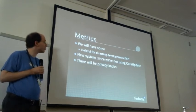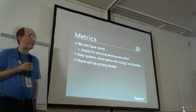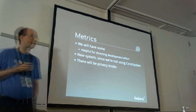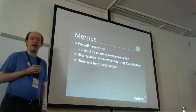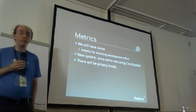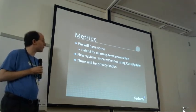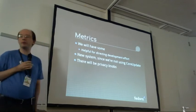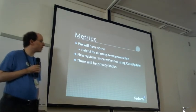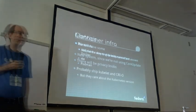Metrics turn out to be important. The metrics that we have on Container Linux are better than nothing. They have gaps. There are additional pieces of data that we would like. And without those, it's been really difficult to figure out how to spend our time. Is some corner case actually worth spending a bunch of development effort on? Are we prioritizing the correct platforms? So having some sort of metric gathering is useful. There will, of course, be privacy knobs so that you can turn that off if you really don't want to give us that information. But hopefully we'll be able to do this in a way that's not tied to the update model, so that we can get metrics independently of whether you're obtaining updates.